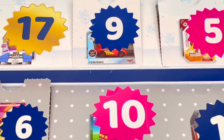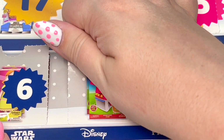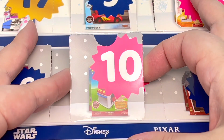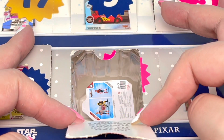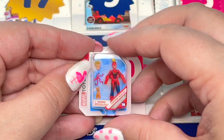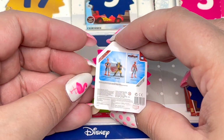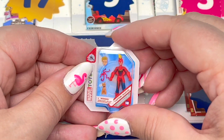And right below number 9, we have number 10. All right. Here we go with number 10. And it's... Ooh, what's this? Oh, we have Captain Marvel. I'm so happy Captain Marvel made it into the mini brand advent calendar. I think she's so cool.